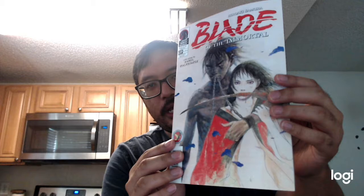Another one I picked up was Blade of the Immortal. This was a one shot. This is issue 127 by Hiroki Samura, Dark Horse Manga. So I wanted to check that out. I read it. I was kind of confused, but it was a one shot, and I got a complete story out of it. So I do want to pick up more. They had some more at the shop, so I'll see if I can find a full arc and read through that.